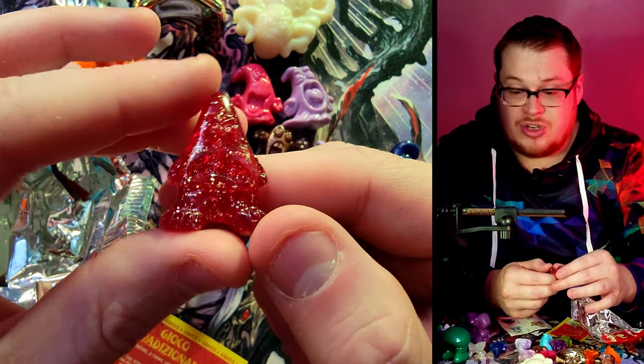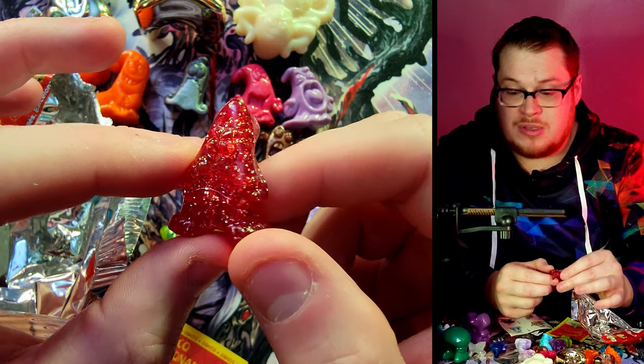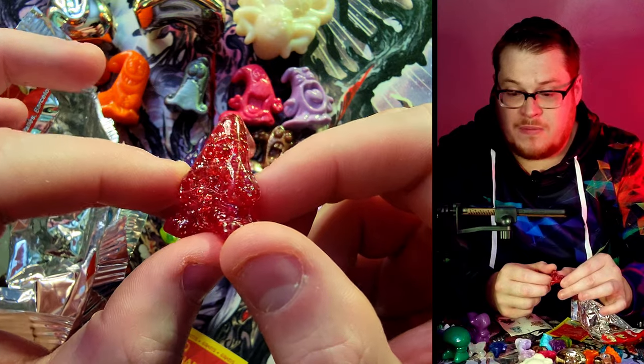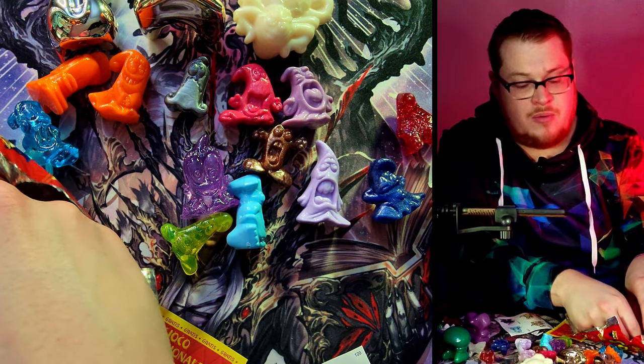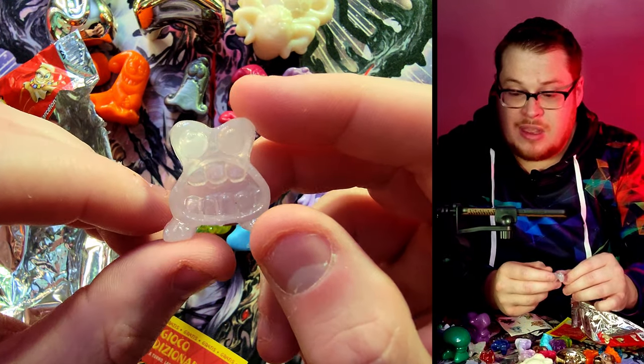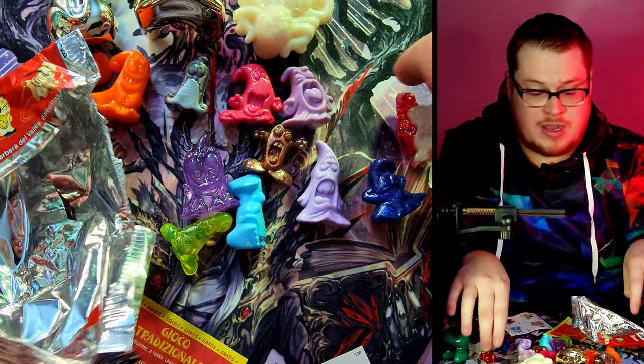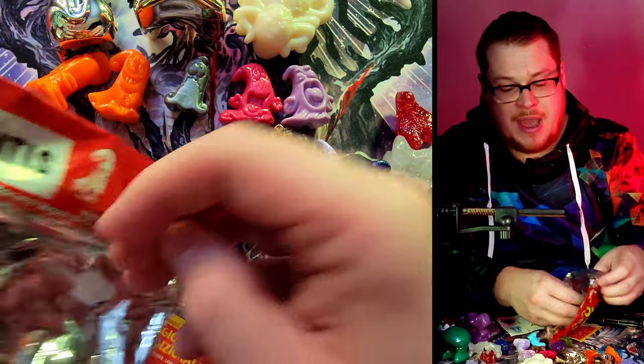We got Jaws, the Jaws version from Mutants. It's not from the ghost one. Unfortunate, but a cool glitter version of him. Very red, very confusing to look at. In we go. We've got Bang, the opaque dude again with the big fat mouth and the big fat teeth. Very nice, very nice. Last but not least of the pack, can we get something good?